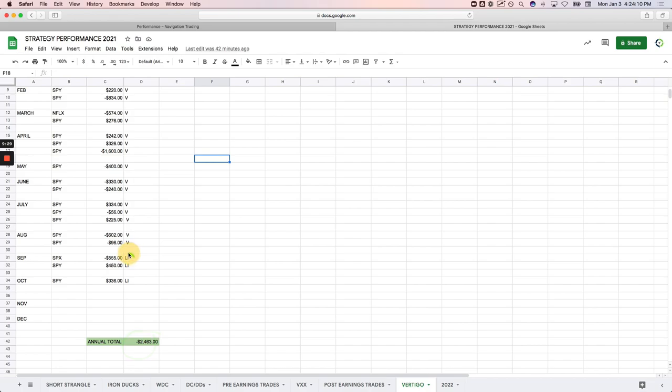I also included long iron condors because I did a few of those. So the risk profile on vertigos and long iron condors is pretty similar, so I kind of grouped those together. We'll still do some of these long iron condors and vertigos. We'll just be, A, a little bit more selective, and B, make sure we're cutting our losses a lot quicker. One day to expiration at the latest, and if we put these on with longer duration, we'll cut them even sooner, 2 or 3 days to expiration. So post-earnings trades and vertigos, those were a couple that did not do well.